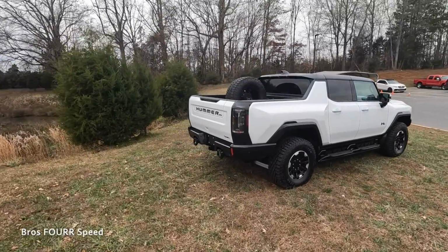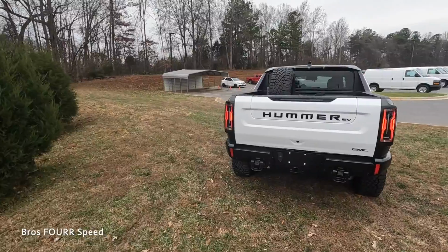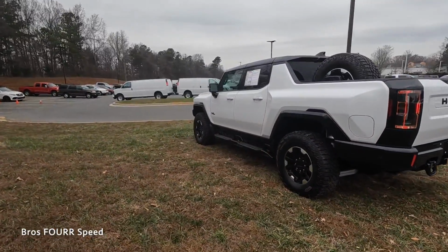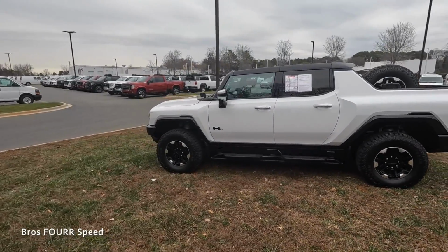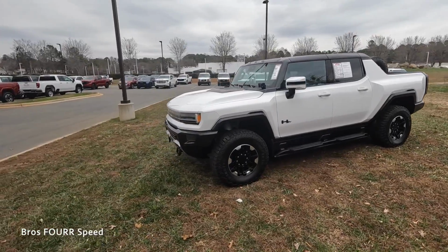This is a pretty cool fully electric pickup truck, a lot of off-roading capabilities as well, including the extraction mode, which will give this around 16 inches of ground clearance. We have crab walk, which I'll show. Definitely a pretty cool new intro to the Hummer.